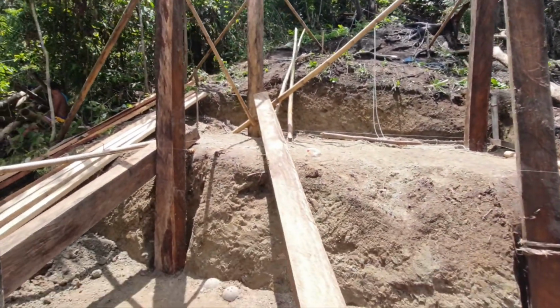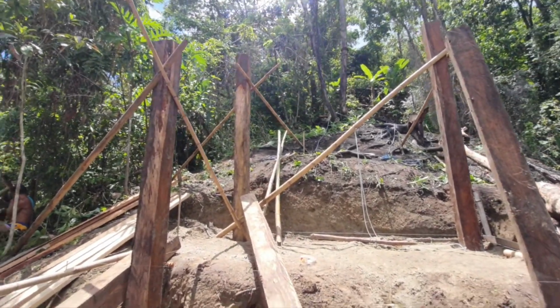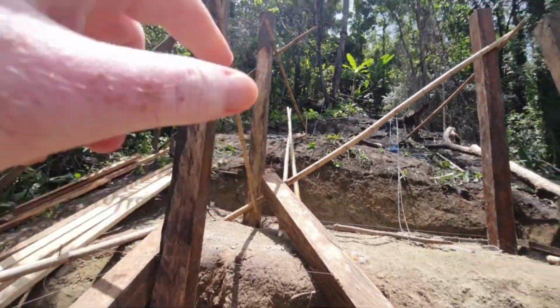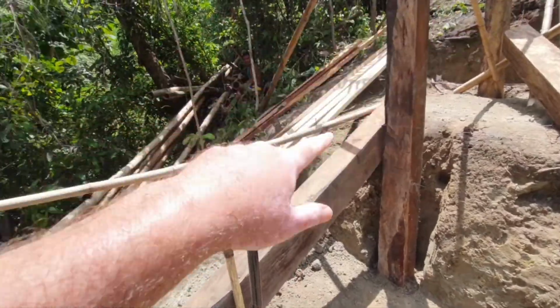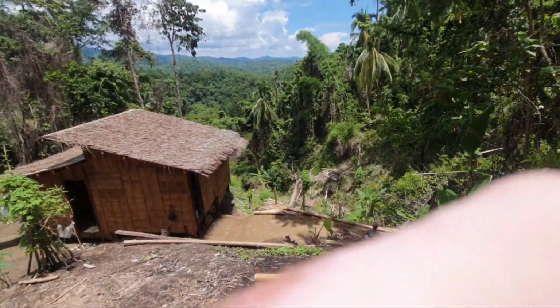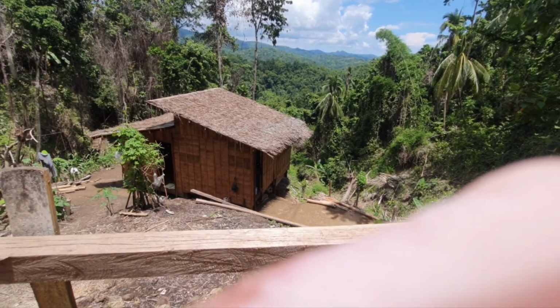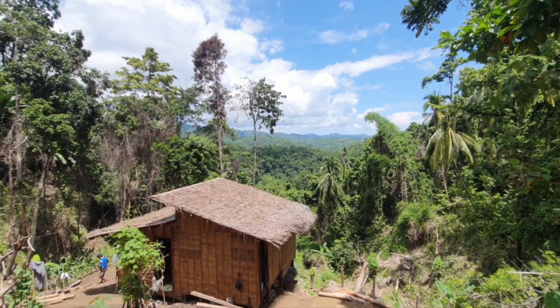So second one begins. Once these three are done, then we'll do the CRs, 1, 2, 3. Pipe work going in, septic tank down the bottom, down here, which will then drain into the river. So all's good. Okay guys, catch us later.